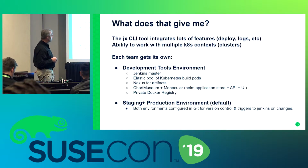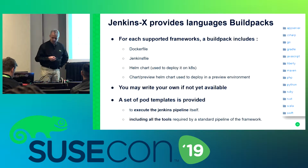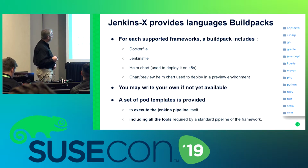So Nexus is used for storing. ChartMuseum, I spoke about it, and you may have a Docker registry. Okay. So the build packs, it's something that is important because it's the way Jenkins X makes the images out of your different language sources. And for each build pack, you have a default Dockerfile, Jenkinsfile, a default Helm chart as well, some different things like that. It will just customize by templating.